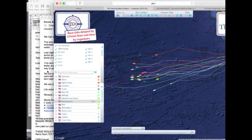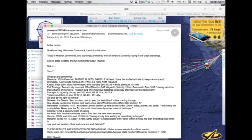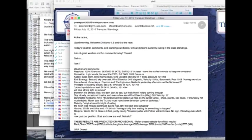In fact, we had some emails. I'll just drag these into the box here. These were position reports this morning from some of the boats, Resolute, Brett Walda. These are boats that started yesterday. I'll come to them in a minute. But down here, Marjorie: winds 10 to 15, seas 4 to 6 feet, partly cloudy. Crossed paths with Patriot within 3 miles. No sign of Lending Club, which is now past our position. Boat and crew are well.